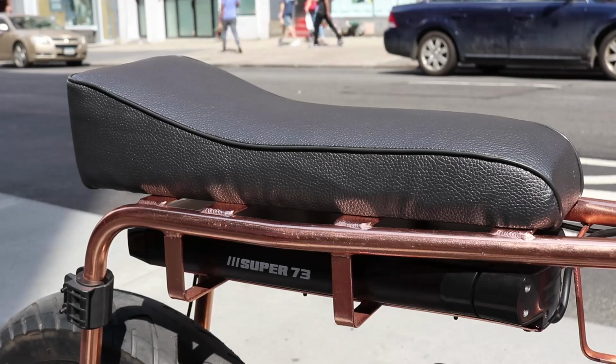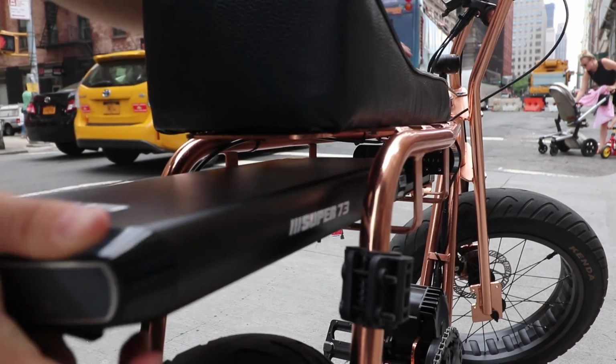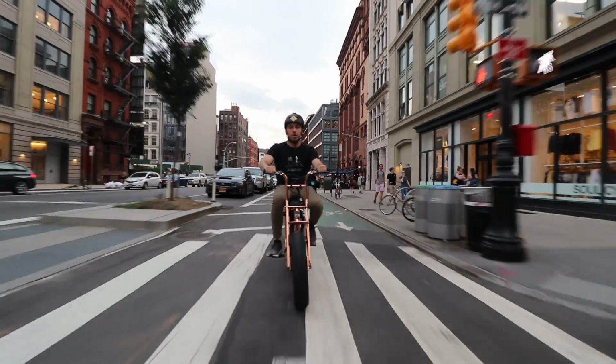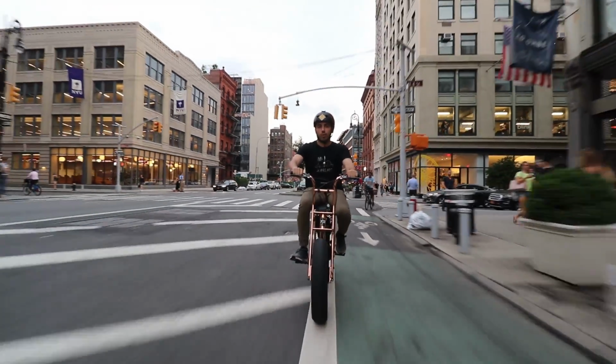The battery is interchangeable, which is nice, but Lithium Cycles currently doesn't sell extra batteries on its website. The Super 73 takes about 3.5 hours to fully charge, which is definitely longer than I'd like, but it does last 20 miles. So the bike should last you all day, and then you just charge it overnight.